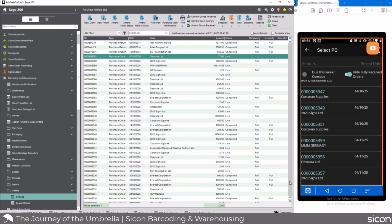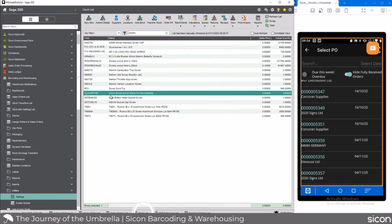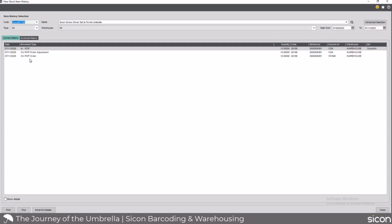If we look at this from the stock perspective, as you can see in here, when we go in and actually view the history of that item, you can see what we've done today so far. So that receipt of our purchase order, and you can see in here where it's gone into goods in, having just done a goods receipt, so not directly to bin.